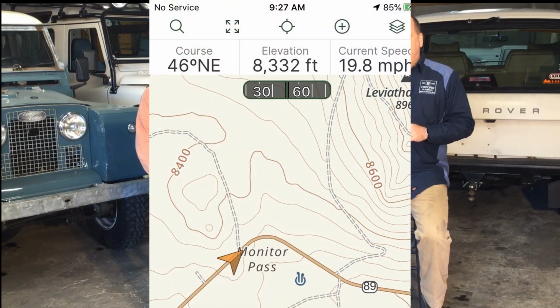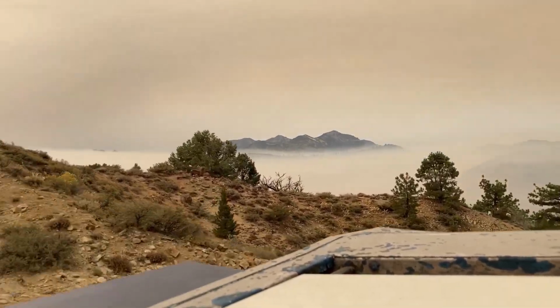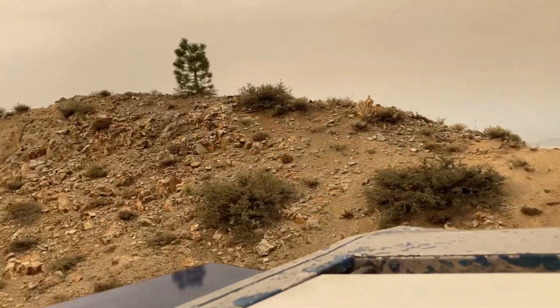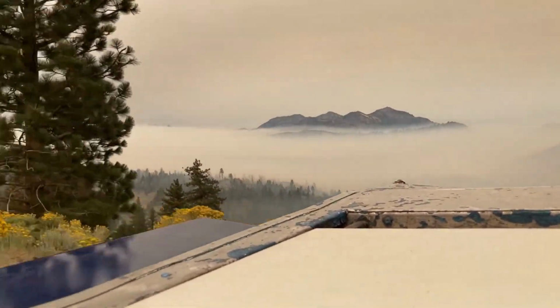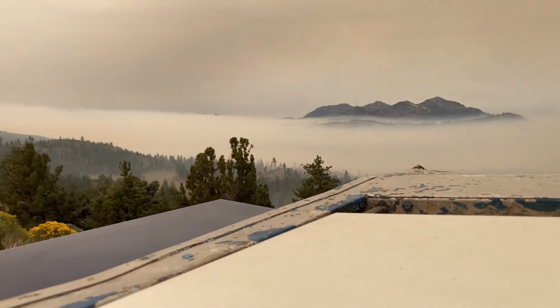Monitor Pass is about 8,300 feet or about 2,500 meters tall. And in that climb, we really started to get a picture of some of the impacts of the forest fires in California. It was our first high altitude pass, and we actually got above the smoke when we reached the top of Monitor Pass. It was super smoky, and we finally crested through it like you're taking off in an airplane and got above it, and then we could see these great vistas out in the valley with all the smoke laying down in it. And that was pretty amazing.